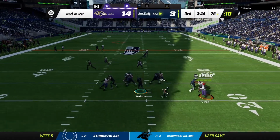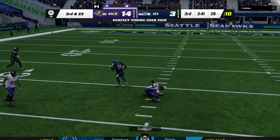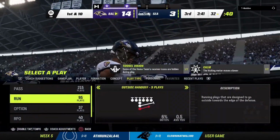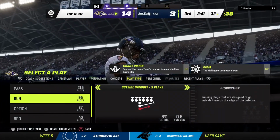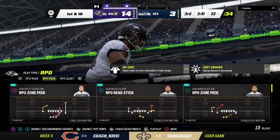Third and long. It's Watson. He'll let this go deep for Sutton. And his pass is intercepted for the fourth time today. Picked off by Marlon Humphrey. So still no touchdowns allowed by this defense. They get the interception there. CD, they have been rock solid.